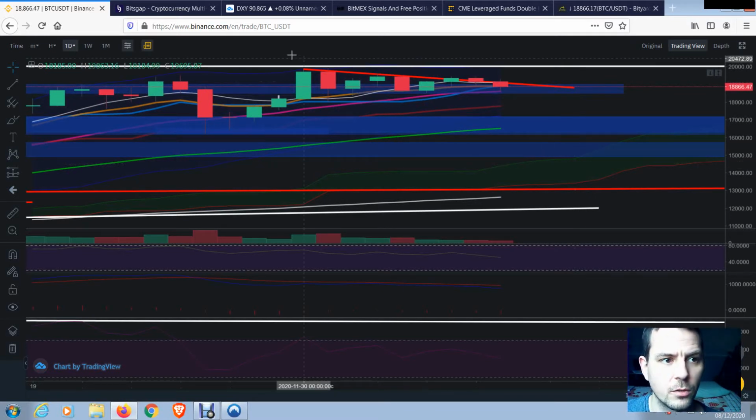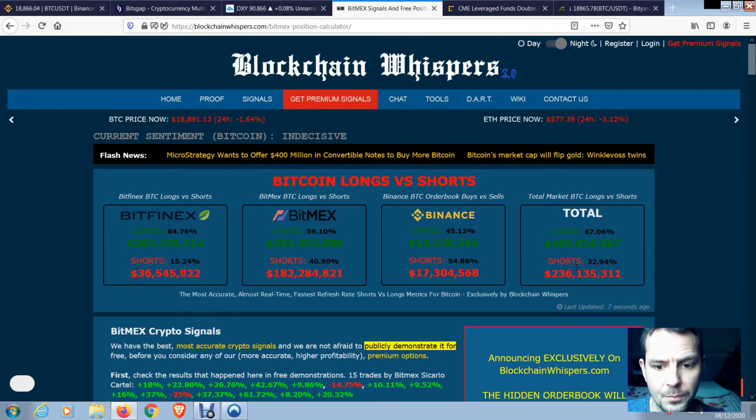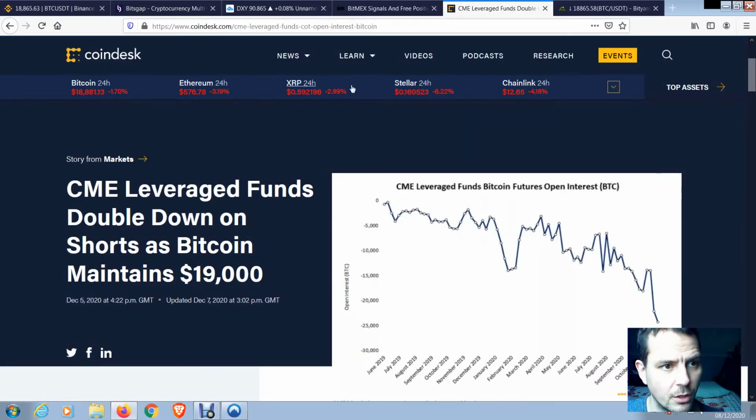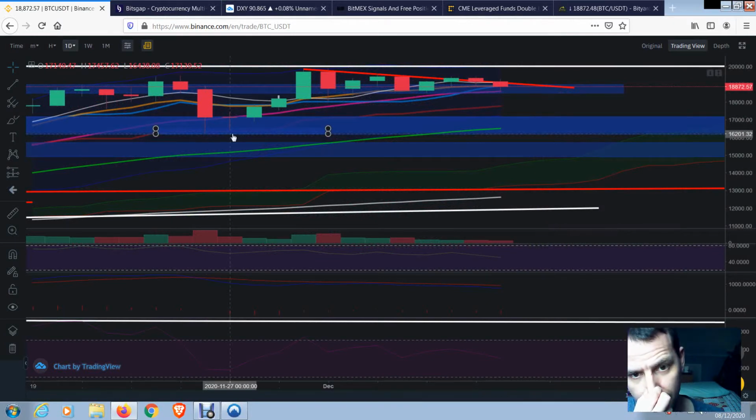But these other things all together, the Dixie, a possible bounce here on a monthly, longs dropping off ever so slightly, and CME futures longs obviously clearly net short. So all of those things combined give a bit more of an idea of what could be brewing as far as the next big move.